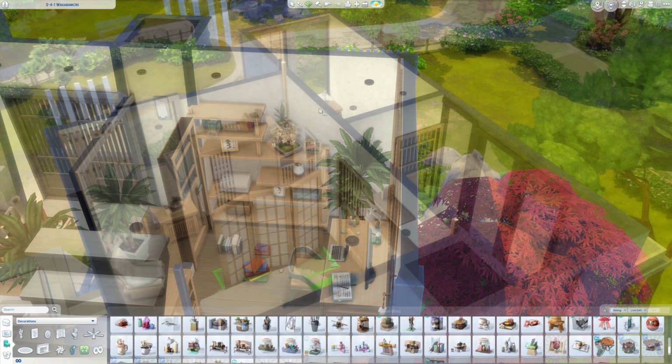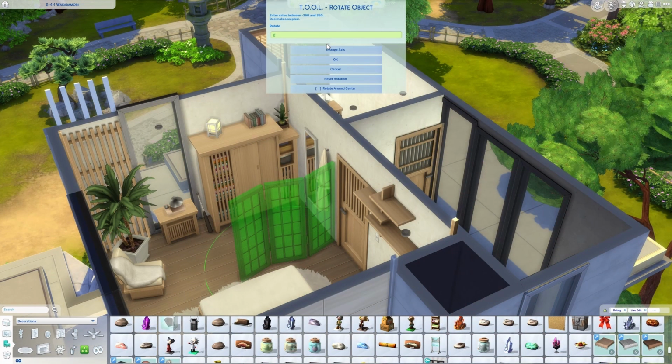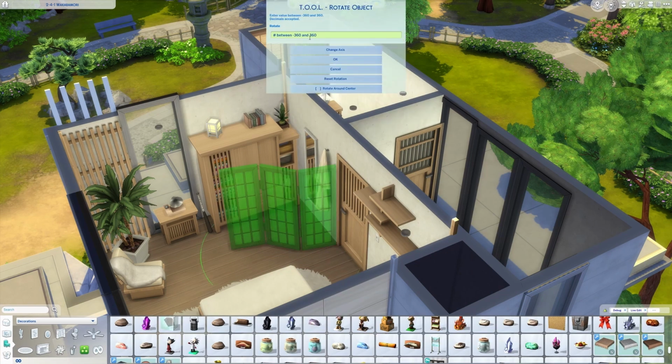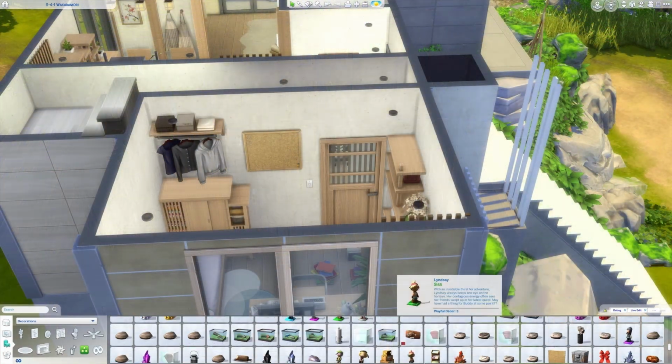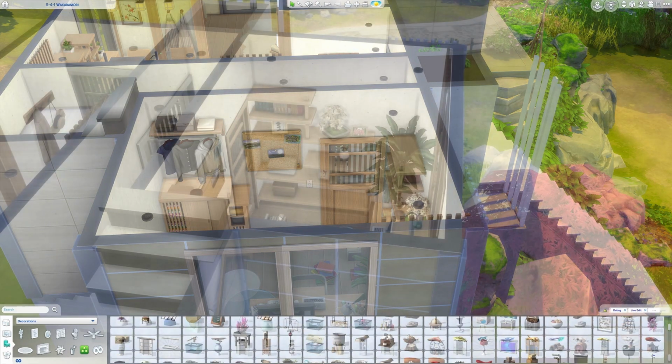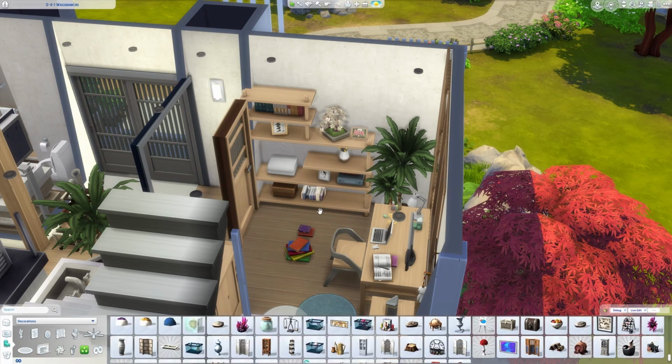As you can see, we have a very nice room divider here for the master bedroom, and I really want to use this object here, but it caused a lot of problems because you couldn't enter the room, and I eventually fixed it by rotating it a bit so the Sims wouldn't have to enter the room from outside.